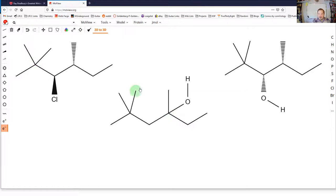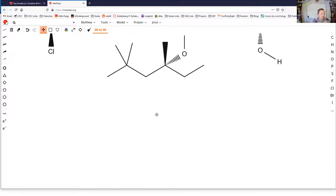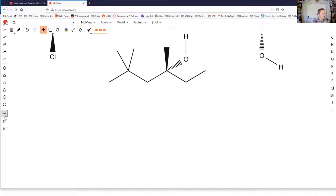So with that in mind, are we going to favor one of the isomers versus the other? Our two possibilities would look like this.